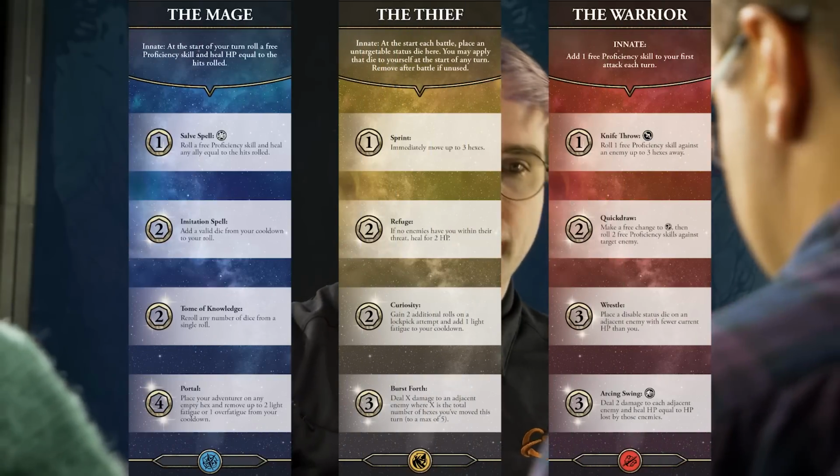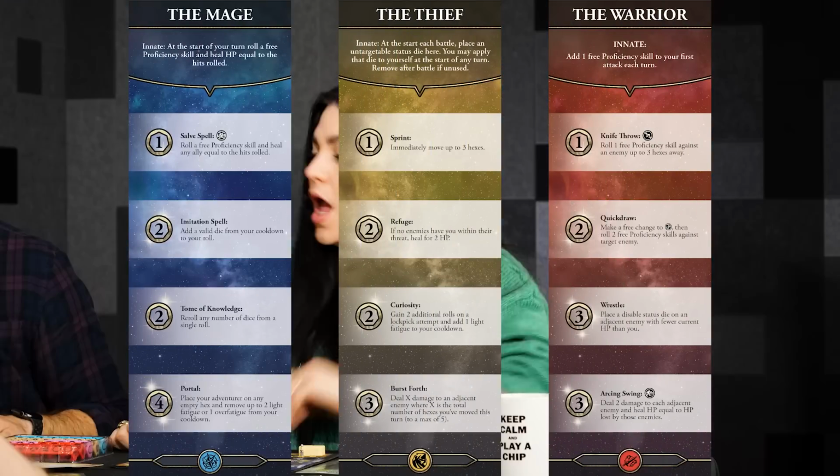Okay. So the next thing to do is pick your starting class. Looks like the mage. I have a question. So I really want to do the thief. What do you think? Since we're scoundrels, it's going to be using stamina type stuff, I think. So I'm going to try it. Yeah, go for it. Sounds good.